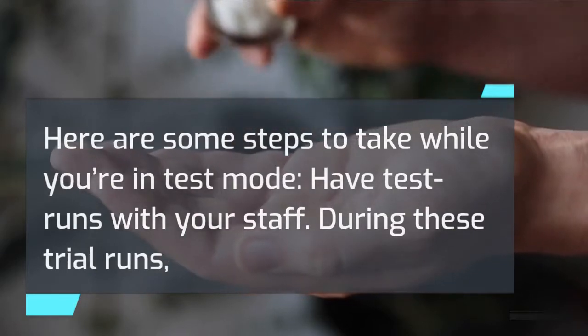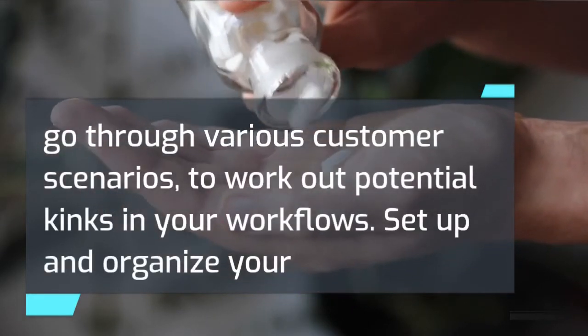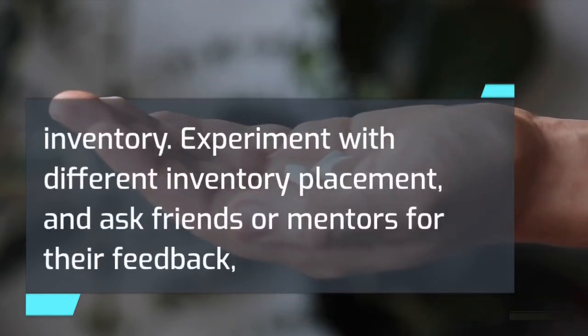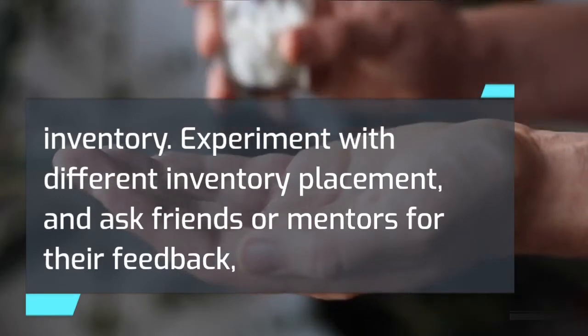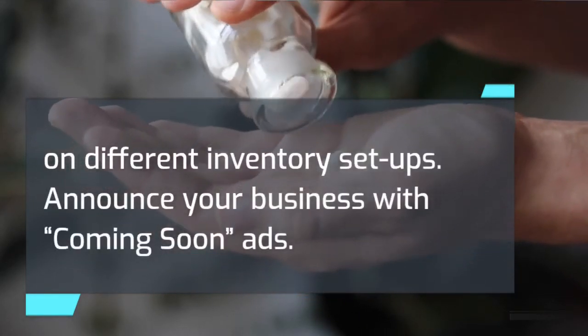Have test runs with your staff. During these trial runs, go through various customer scenarios to work out potential kinks in your workflows. Set up and organize your inventory. Experiment with different inventory placement, and ask friends or mentors for their feedback on different inventory setups.